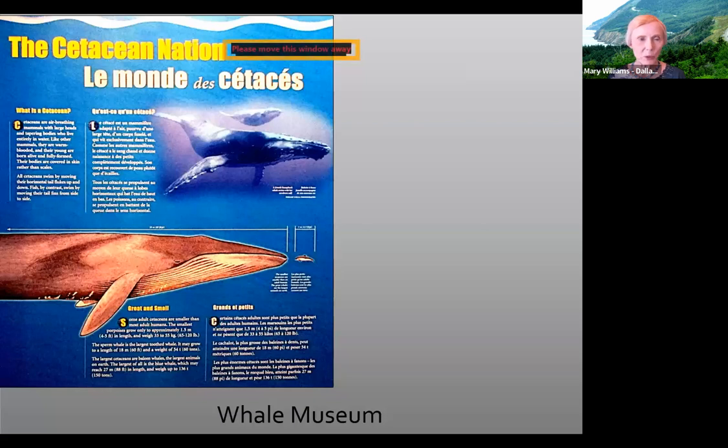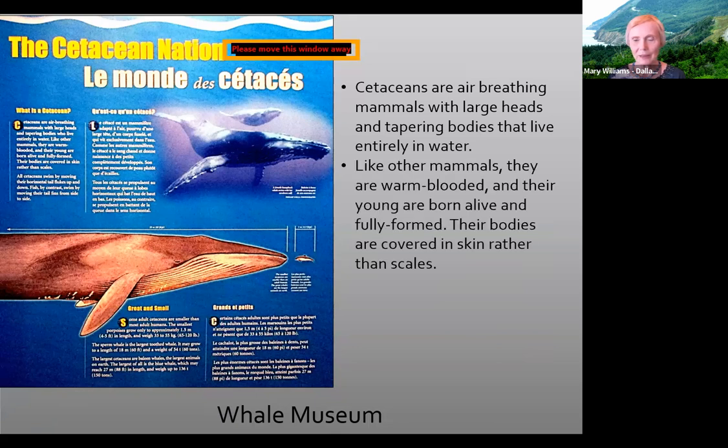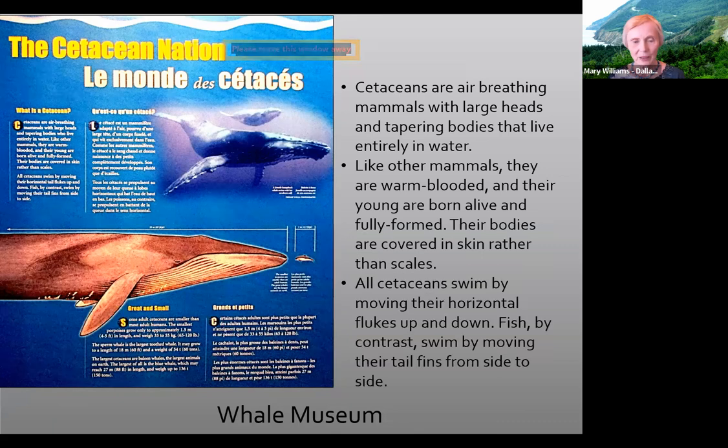And a little bit about them. They're called cetaceans. So I'm calling them crustaceans. Cetaceans, and we'll see a little bit more about them. They are air-breathing mammals with large heads that live in the water. And we know that they're mammals, and their young are born alive, and their skin is covered in skin rather than scales. And they swim by moving their horizontal flukes, which are at the back, up and down, instead of swimming with their tail fins from side to side.